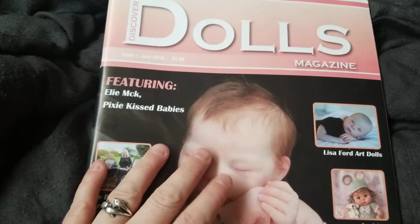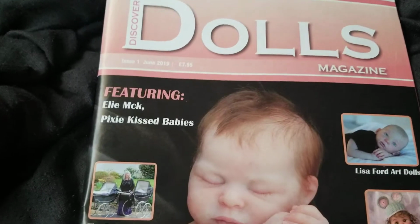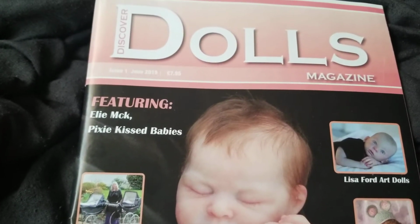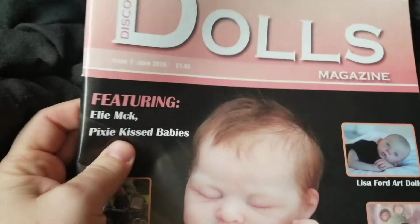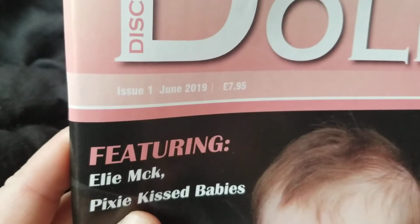This is a dolls magazine that I got from Irresistibles. It's called Discover Dolls Magazine. This is issue number 1. You can see that in the top corner, June of 2019.